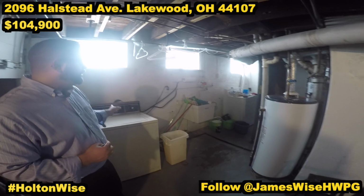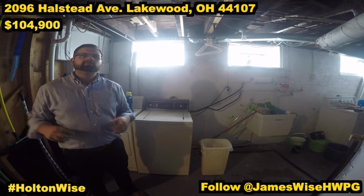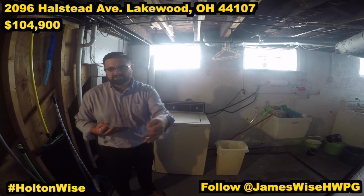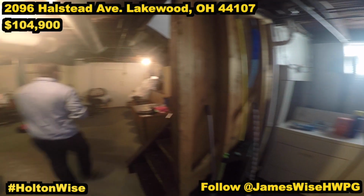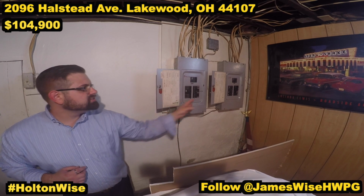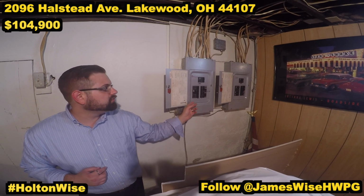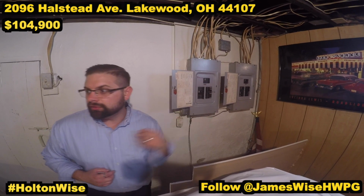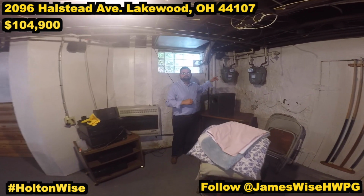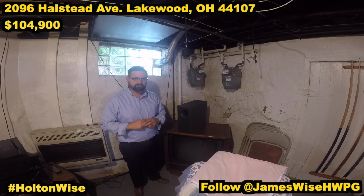Right here, we have 2 separate hookups for laundry. So as a landlord, you're not going to need to provide your tenants a washer and dryer. They're going to bring their own. That's another thing that's going to save you cost. Over here, we have 2 separate electric meters. As you can see, they are both updated. We don't have any fuses here. This is very modern. This has been updated within the last few years. Both labeled, one for the down, one for the up. And then lastly, 2 separate gas meters, so both tenants are going to be required to pay for their own heat to power those furnaces over there.